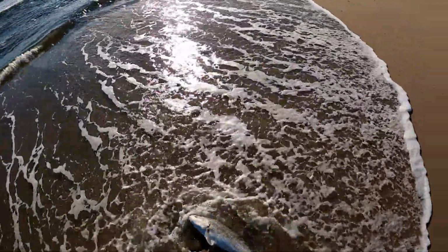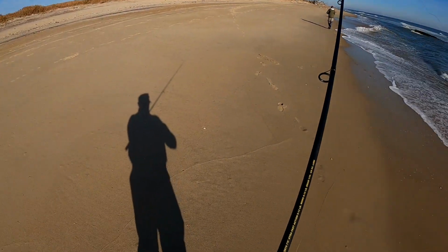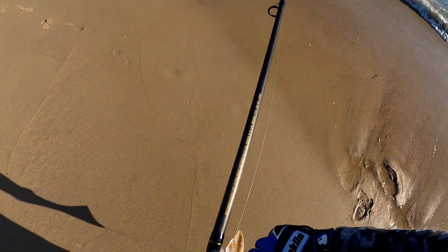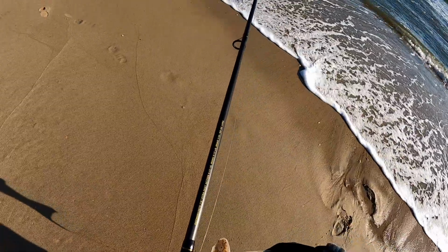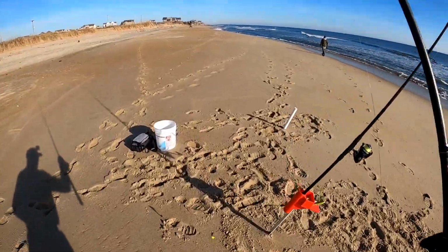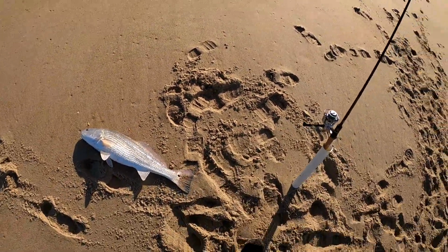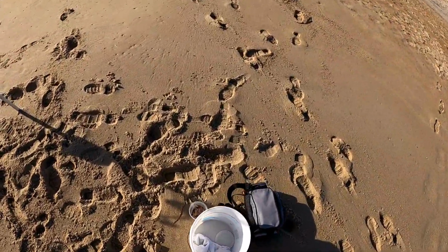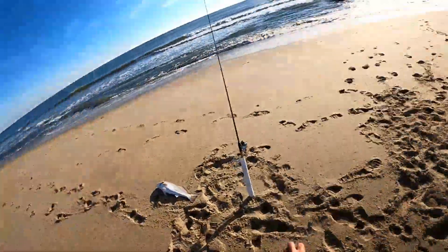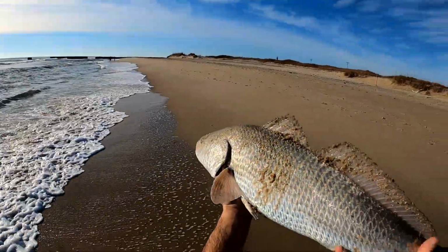No way. Come here, dude. Wait, wait a second. I'll let you go, I'm sorry. I have to dehook him and let him go. That's a beautiful fish. There you go. Awesome, guys. Puppy drum. Definitely over the limit, so we have to put him back in the water. I was expecting to catch this on that big rod. Beautiful fish. Look at that, guys.